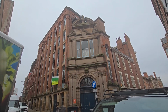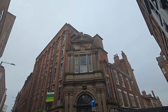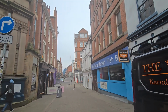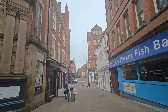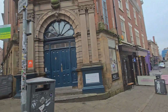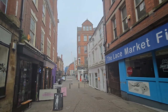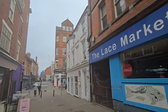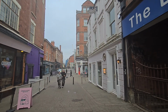There's a lot of epic buildings around here. Look at that one there. All you have to do is look up in Nottingham. Look up and you're going to find some epic buildings. So yeah, my father absolutely loved this area, which is now Hockley. That's the Lace Market, and this is Hockley we're coming into. He loved this area and it reminded him of Paris, Le Quartier Latin in Paris. And he used to come here a lot to this area. And it's still more or less how it used to be.